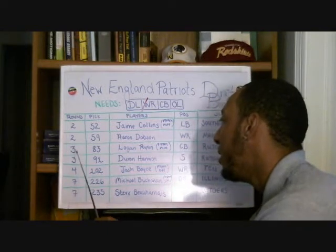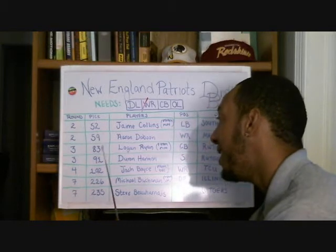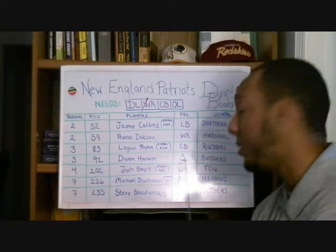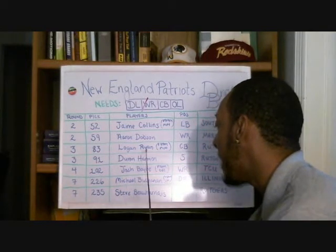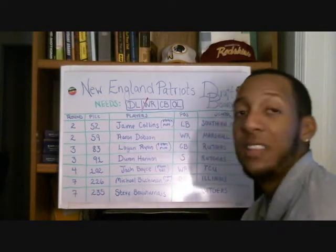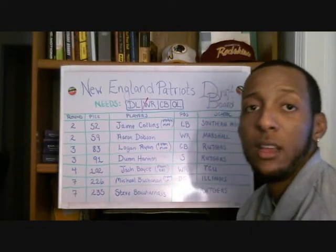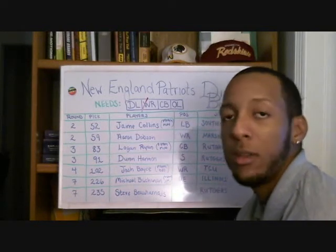You look at the second, third round selection that the Patriots hold. This is their pick. 91st selection, safety out of Rutgers. Here we go again with the Rutgers connection. Duron Harmon. Now, this guy is an interesting prospect because up until the end of his college career, he really wasn't on the NFL radar. A lot of scouts and a lot of teams weren't really paying any attention to Duron Harmon.